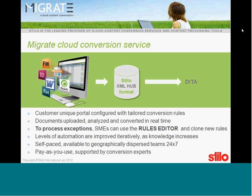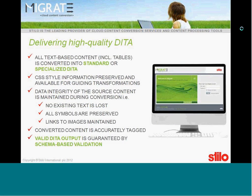And in the background all of the time, it's supported by Stilo under the hood, if you like. So the SMEs are operating this system. You're guiding your conversions through. But if you've got problems, we're sitting there in the background available to support you. And we provide that service very comprehensively as well. That's really a very quick overview of the system.